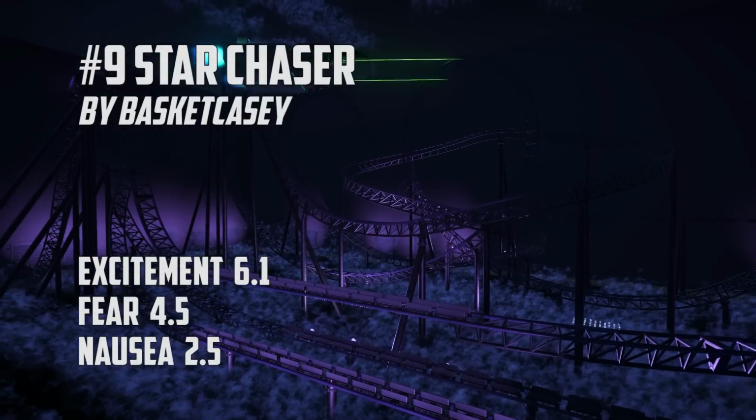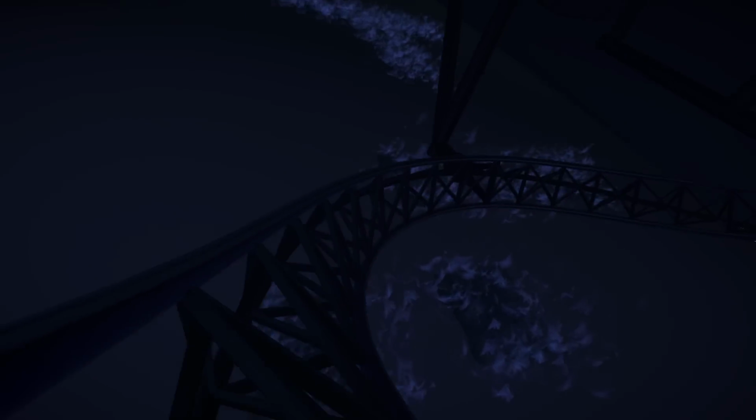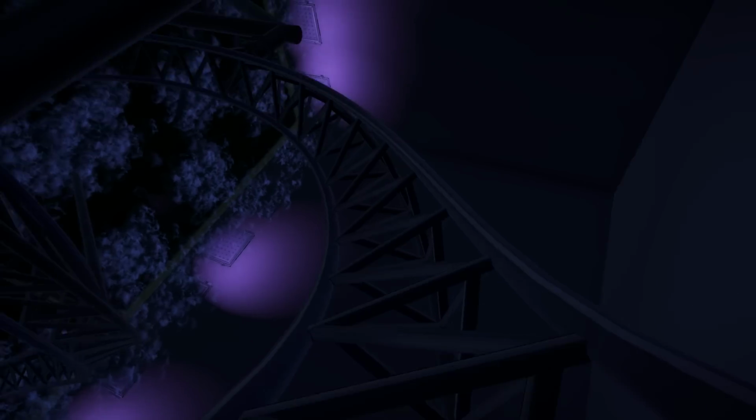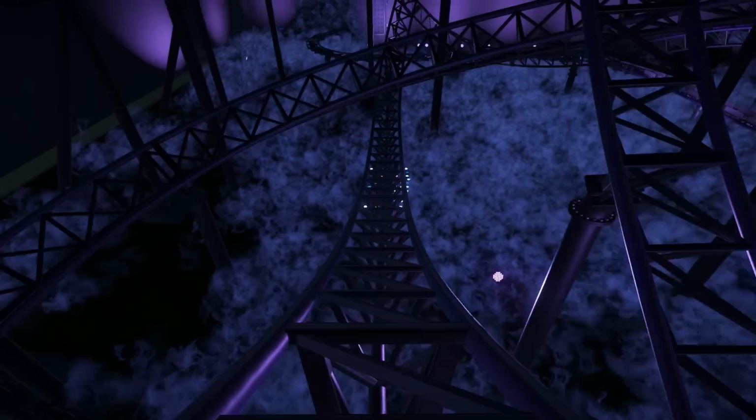Number 9, Star Chaser. I really like the use of fog elements on this ride, and I like seeing compact indoor coasters. It has a good use of space, but I think the train slows down to an unrealistic speed in some of the loops.